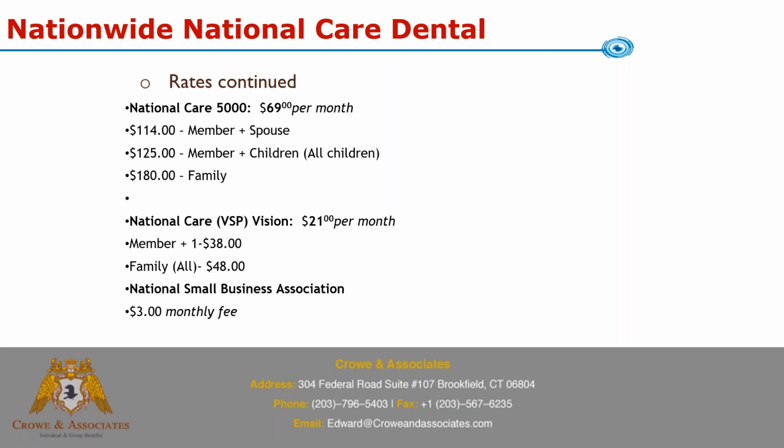They do offer a standalone vision plan here, so it's not combined. If you buy the dental, that's fine. You can just buy the dental, or you could just buy the vision. You don't have to buy both. You can buy one or the other. So the vision plan uses VSP. That's the biggest vision network you can buy, and that's $21 per month on the individual. Member and spouse $38, and family is $48.